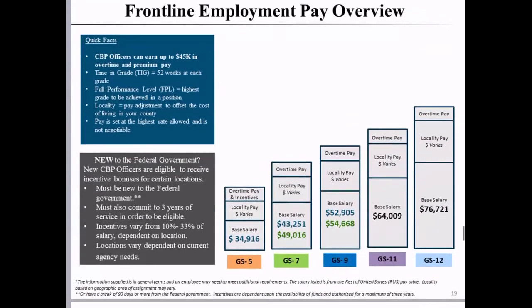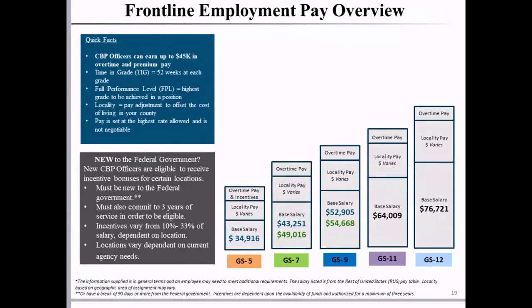So these are our pay grades. The starting pay grades are GS-5, 7, and 9. For 5, it's going to be the entry if you just have 1 or 3 years work experience for Border Patrol. That's where you'll start. Every year you jump up a pay grade on your anniversary date when you start. So even if you started as a 5, the following year you'll jump up to the 7, the following year you'll jump up to the 9, and so on. So most people come in at the 5, 7, and 9.